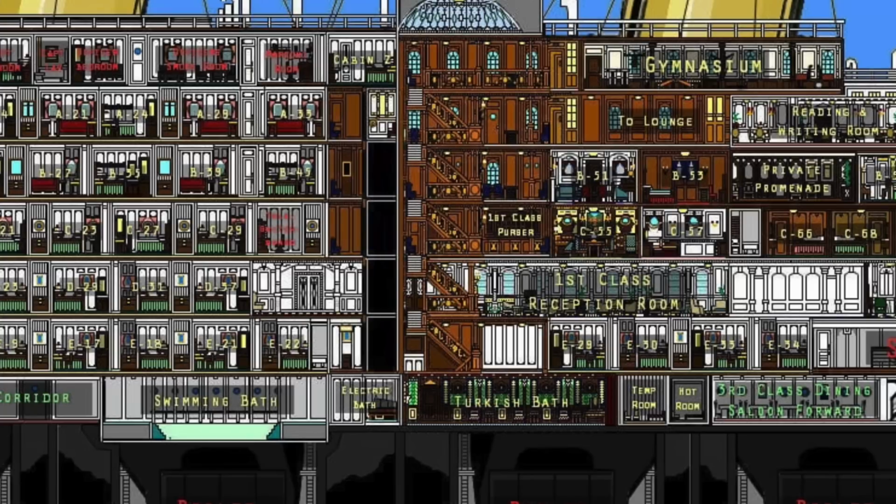a lot more standard, maybe a few upscale first-class staterooms there. Anything in red is a little bit more upscale. It's got two portholes to it. Anything in green is just your standard run-of-the-mill, the lowest of the low in terms of first class.